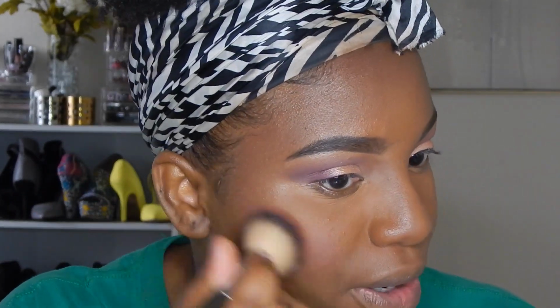Okay, so now for blush, I'm going to use the same palette we used for our eyes, and use the darkest blush in there and pop that on my cheeks. It's similar to the color we used on our eyes, so it kind of brings the whole look together.